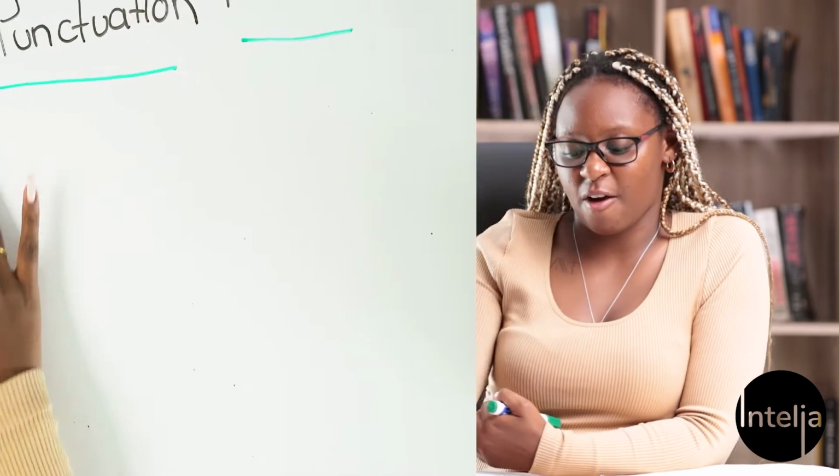Punctuation marks, okay? These are things we use to help us read sentences, right? Let's say that again. These are things we use to help us read sentences in a certain way. So if we see this specific punctuation mark, we know how to say the sentence. Let's look at our punctuation marks. I have 4 here.